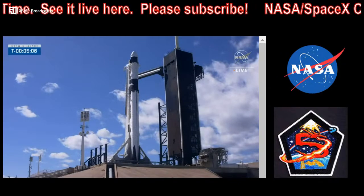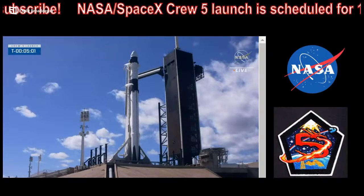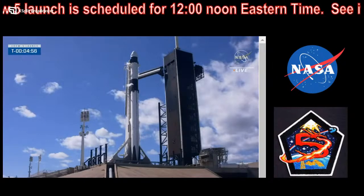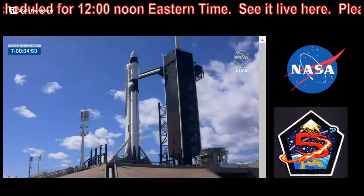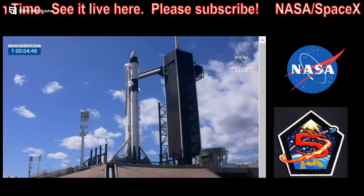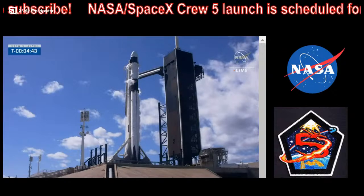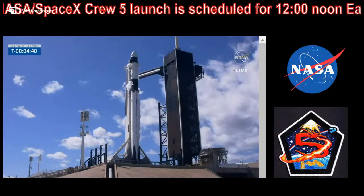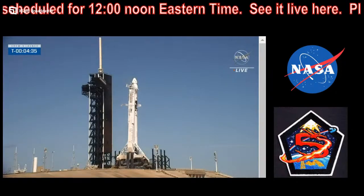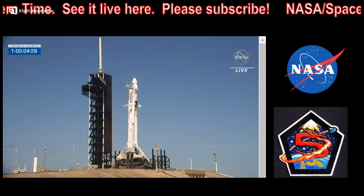Coming up in just a few seconds, we should hear that Dragon is in terminal count. Dragon is in configure for terminal count. All right, there we heard that call. Dragon onboard computers have now taken control of the vehicle. As I mentioned before, first stage LOX or liquid oxygen loading is underway and will wrap up at T-minus 3 minutes. And the second stage will wrap its LOX load at T-minus 2 minutes. Launch teams continue to report no issues and everything remains green for an on-time launch.